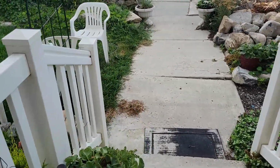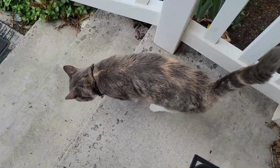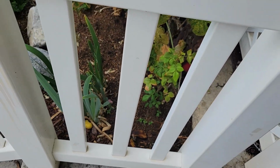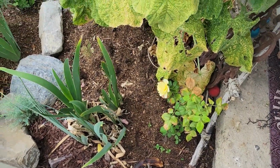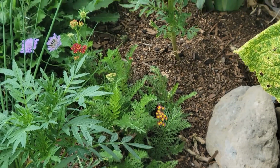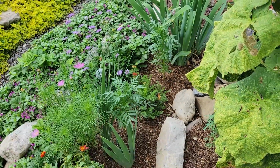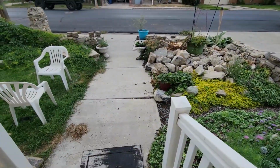I haven't gotten out in a couple days. Oh, and there's my friend. Hola, gatita. Oh, I need to pick these little weed sprouts. Those are naughty, naughty, naughty. They're a very prevalent weed tree here in this area. Ooh, my gorgeous yarrow. Oh, that's so pretty. I was hopeful that we'd get a second bloom after my major Chelsea chop that we did of all the perennials.